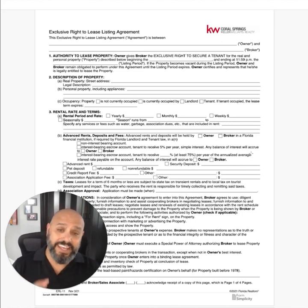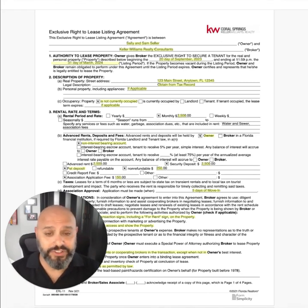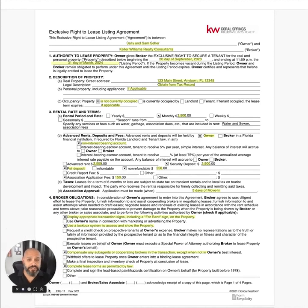As always, this is a blank version of the contract, but we do have a pre-filled out version that you can use as a sample, and that's the one we're going to be going over right now. So without any further ado, let's go into the contract.